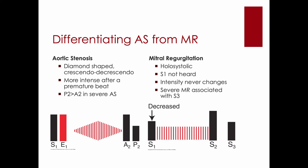All right, so I gave you one of these hints before, but since you're most frequently going to hear systolic murmurs, and the most important thing for you to do is determine whether it's involving the aortic valve or the mitral valve, you're going to need to figure out how to do that. Well, here are my tricks for you. Remember, aortic stenosis is diamond-shaped or crescendo-decrescendo. It's more intense after a premature beat.